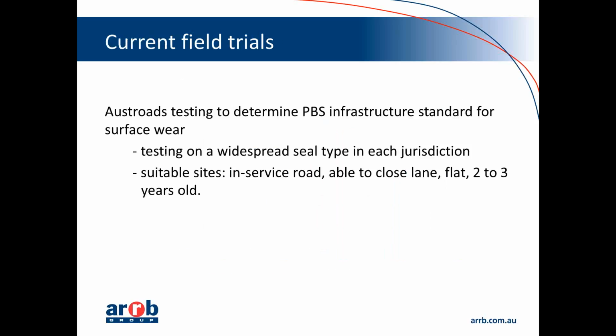So all that testing was really just the beginning of the testing we're doing for the current project, which is an Austroads project to determine PBS infrastructure standards for first surface wear. I won't be explaining too much about that project today, but suffice to say that it involves us undertaking a large amount of testing, which we've got coming up. We're currently planning where we're going to do that, and also exactly what surfaces we're going to test on.